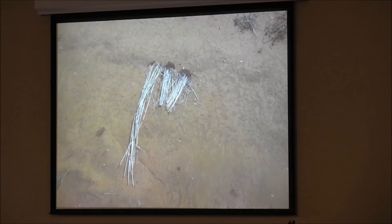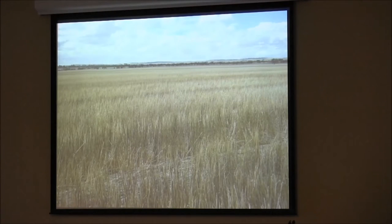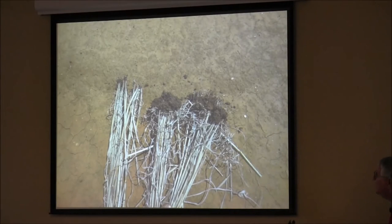This is his wheat straw. This is what his roots look like. This is his neighbor who had a stripper header. Keeps the sun and wind off the soil surface. Which one has soil biological activity? Again, he's a no-tiller, but he has no soil biological activity because he doesn't protect the soil with residue.